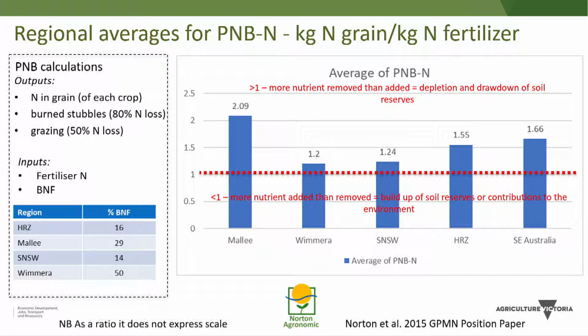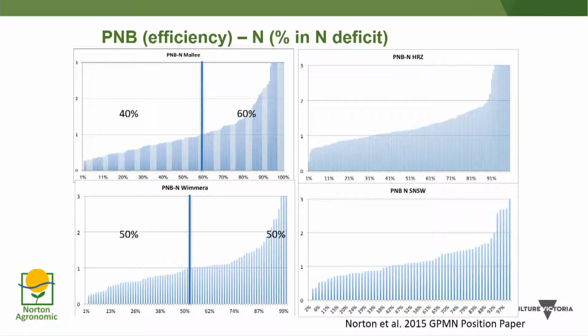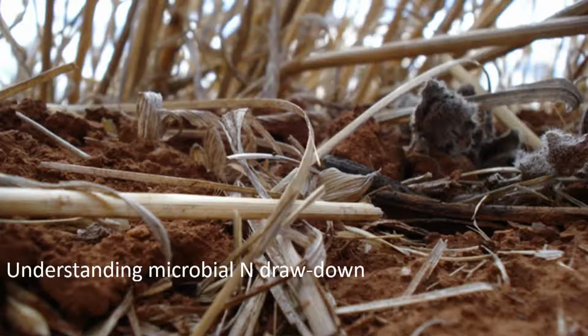So in current fertiliser systems, over the last 3 years, there has been a depletion and drawdown of soil organic nitrogen reserves, and this is illustrated here. If you look at these graphs, you can see that for the Mallee, 60% of the farms had partial nitrogen balances greater than 1, so there was drawdown, and in the Wimmera it's about 50%. So there's a drawing down of nitrogen in these soils that I guess we need to really address.